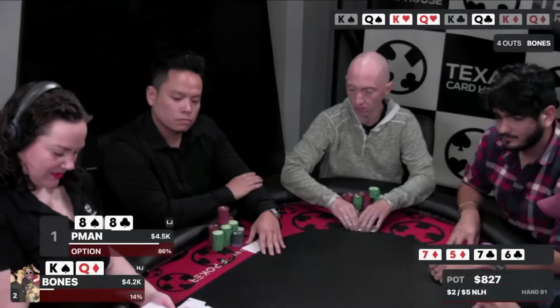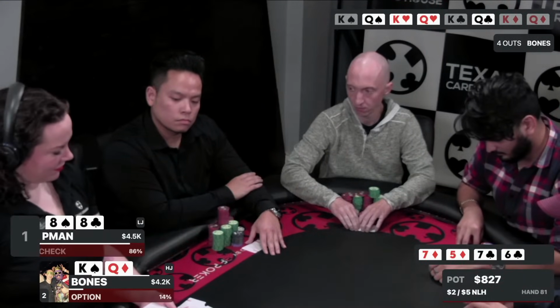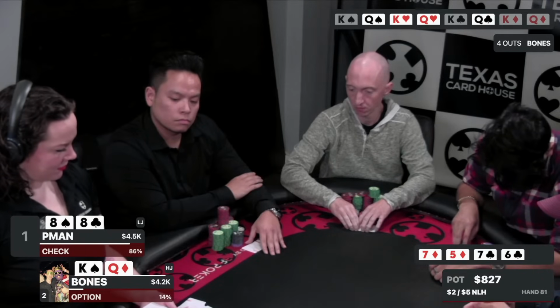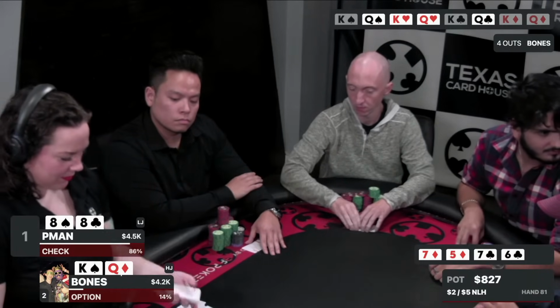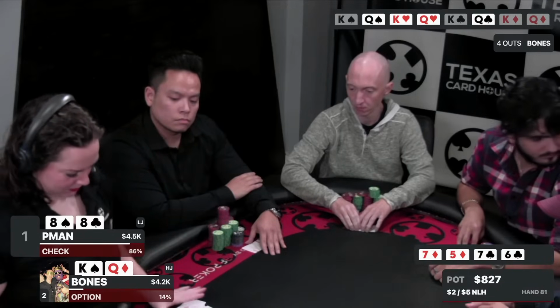Bones has an open-ender to go with the best hand, and not Bones. P-Man has the open-ender to go with the best hand. He's got an open-ender now. So a 9 or 4 would give him the straight. But he doesn't need it right now. He just needs the best hand. A pair of 8s is good.